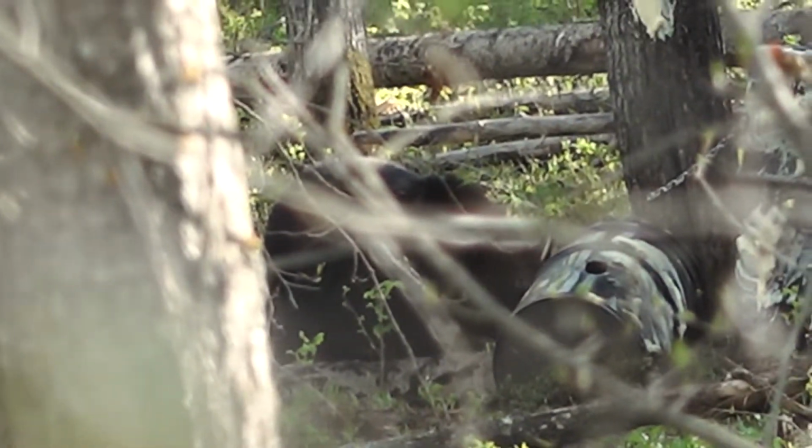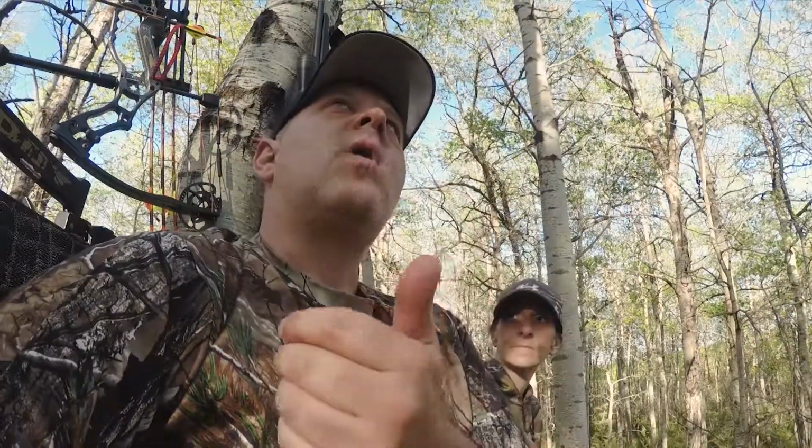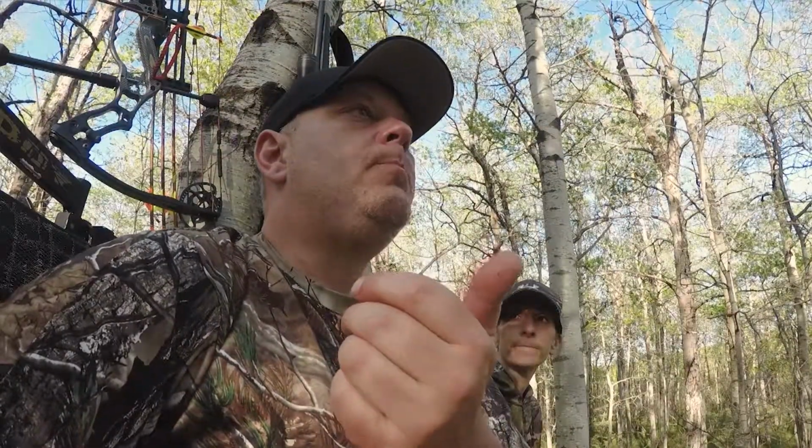Jana and I just got set up in the tree stand. We were coming in and we could tell that there was a bear on the bait. We tried to get the best look that we could. Here's a bear, Jana. All we could tell is it was a black, and it circled around us.